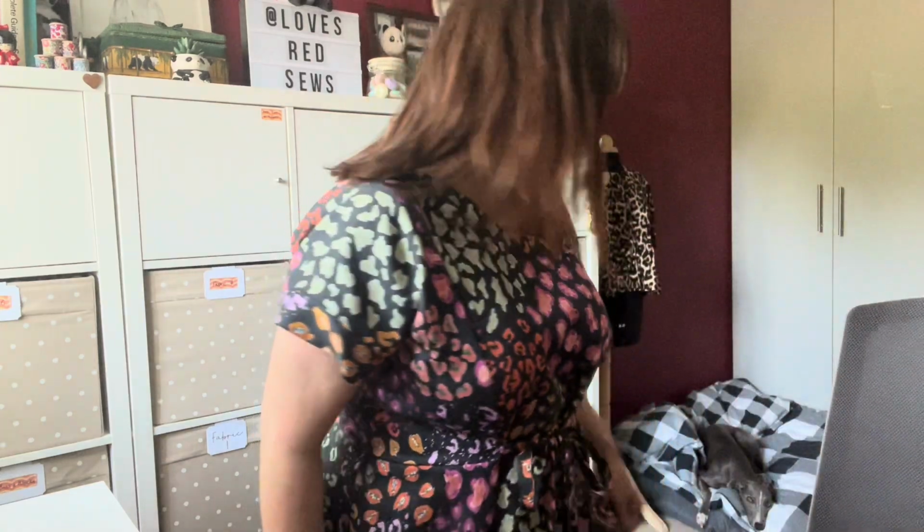Hi, so I'm back and I am wearing my dress. So I will just stand back and show you what it looks like, and hopefully you'll be able to see quite a good effect of it. So, there we go.